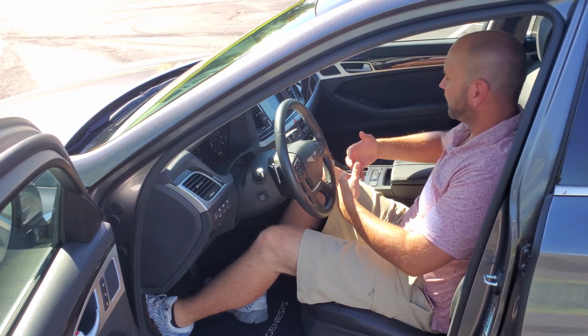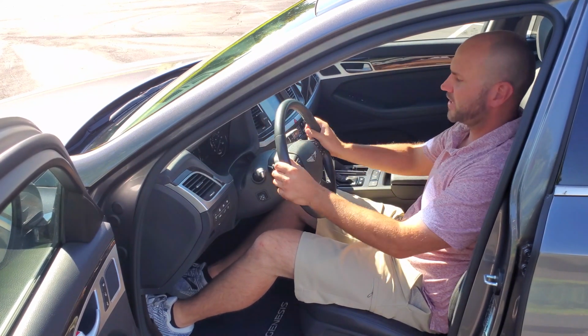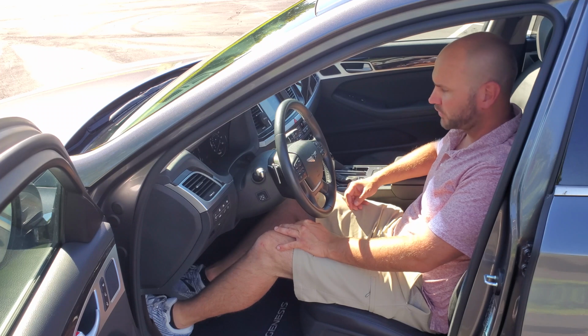You can just completely sprawl out and lay down in these seats. At 6 feet tall, about 215 pounds, I am completely comfortable. It doesn't matter the size, the weight, how tall you are, you can get comfortable in this car.